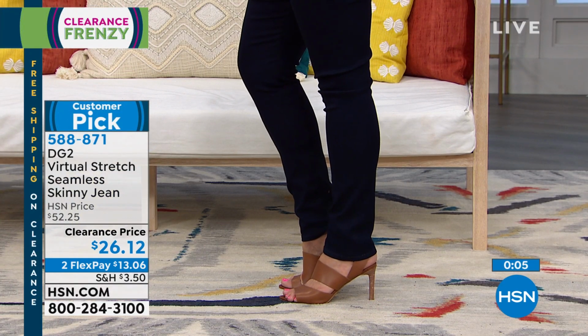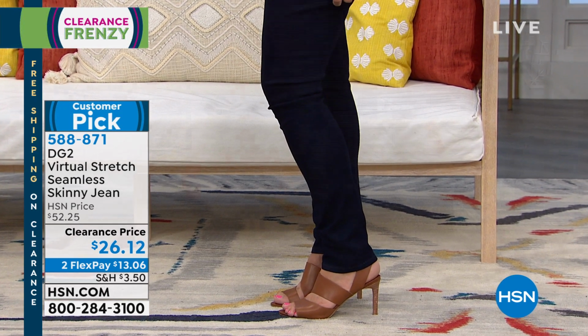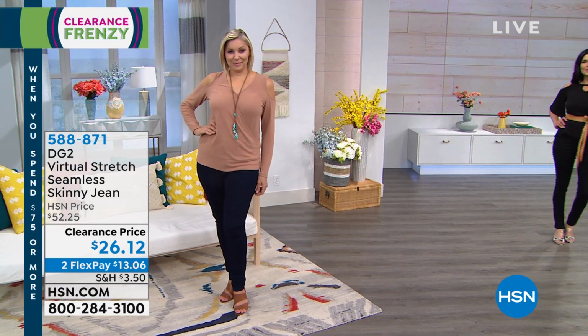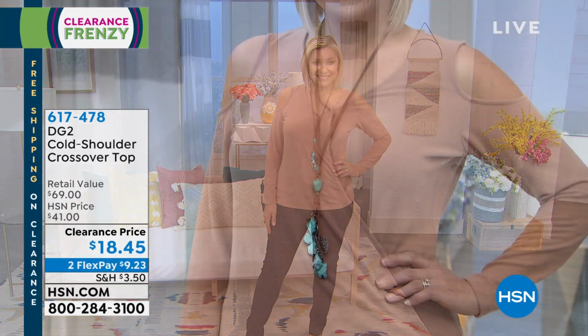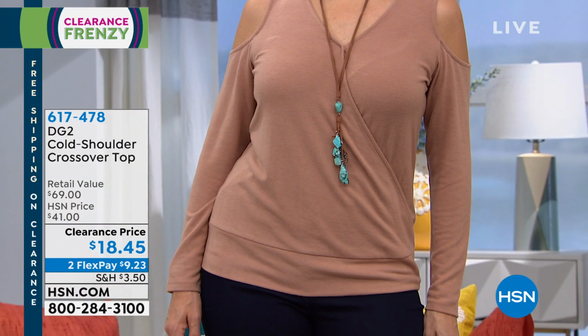Everything that Shannon's saying is true, which is why you all have embraced it so much. And it was so fun having Diane here this weekend. She's doing great, as you can see and tell. And this is one of her signature pairs of jeans in virtual stretch. And it is a cotton poly spandex blend that's proprietary to DG2, so you cannot find this type of stretch anywhere else.